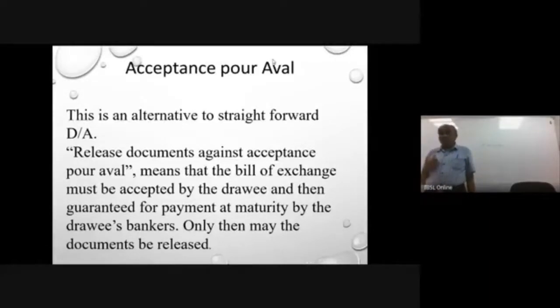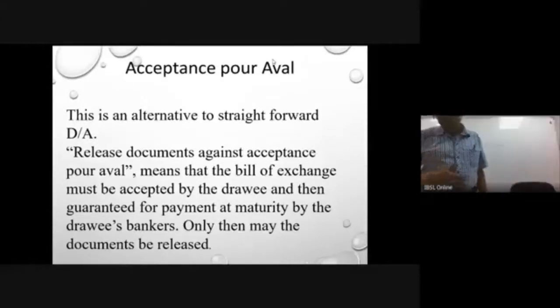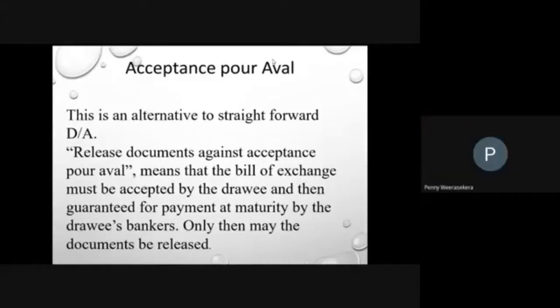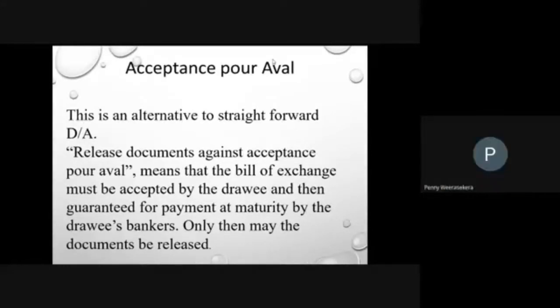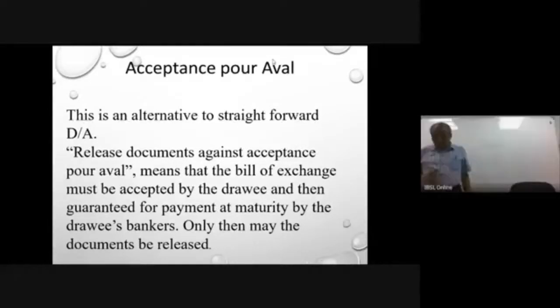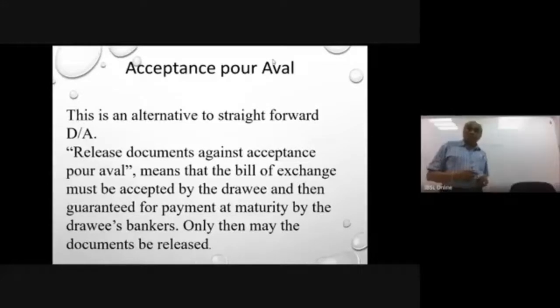Who has to give the undertaking? The bank. Which bank? The drawee's bank. Yes. Then you send that message through SWIFT, is it? Yes, you send that message through SWIFT, in those days.